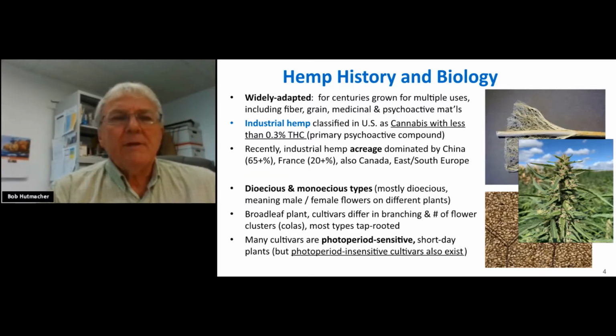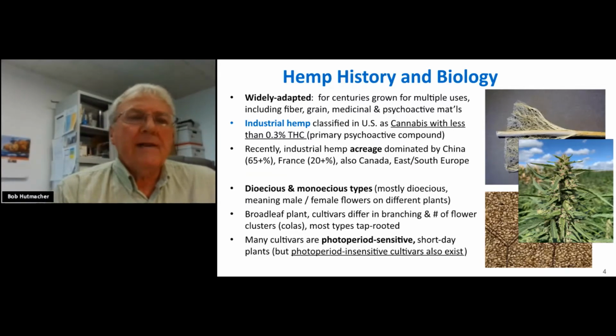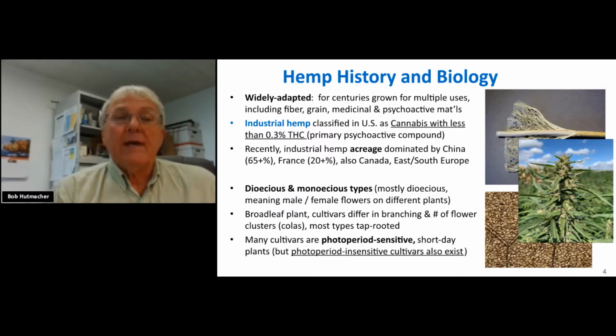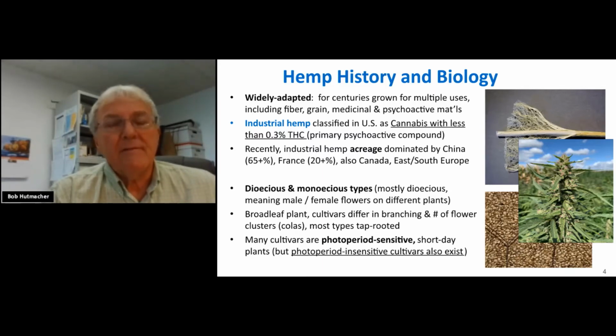So it's a very widely adapted crop. There is actually quite a bit of information available in the literature, but a lot of this sort of screeched to a halt back in the 40s in terms of hemp production in the United States due to concerns with cannabis as marijuana. There are types for fiber, grain production, medicinal, and psychoactive materials such as THC. And most of the hemp production in recent years was dominated by China with over 65%, France about 20% of the world market, but also significant activity in Canada, Eastern and Southern Europe, and more recently now in the United States.